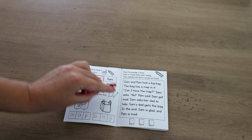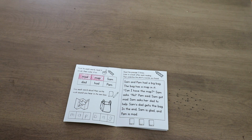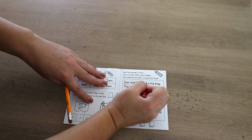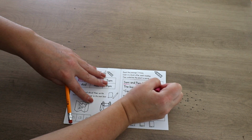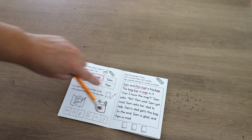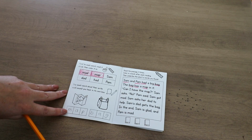After they read the passage each time, they will color in a book to make sure they've done it 3 times, and then it has them go back in and underline the short A words that they found. So Sam, Pam, had, bag, map, has. So they'll go in and find all those target words.